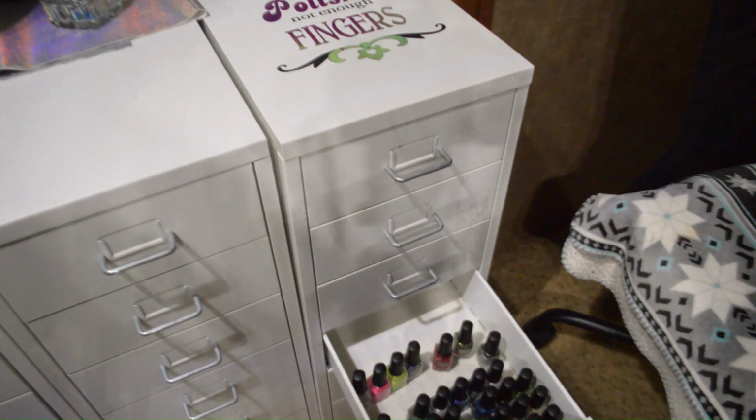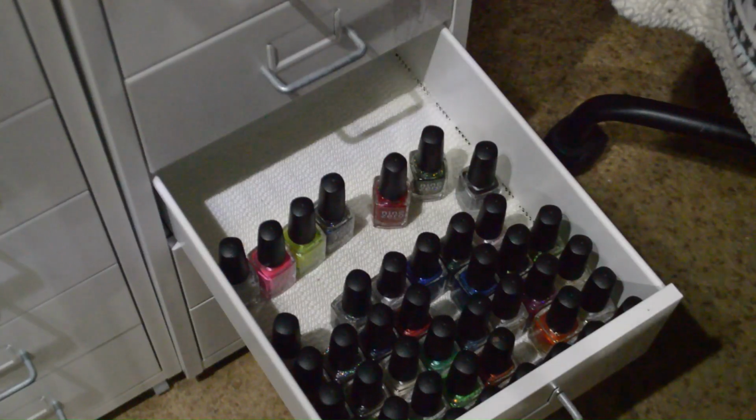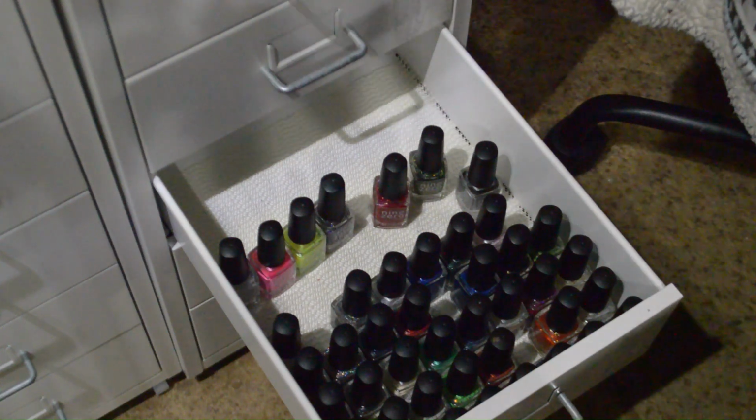And then this one is a little bit disorganized right now. Those are my 9-0 lacquers, and as you all know, I one day hope to own all of them. I don't know if that's still my goal, I might have to reevaluate that, but I do really enjoy the polishes I do have from her, and so I keep them separated from all my other brands and colors.